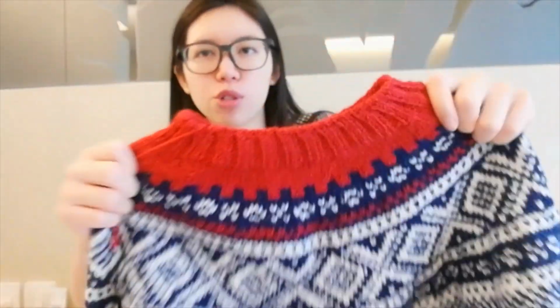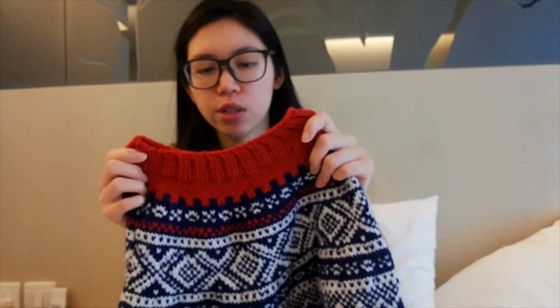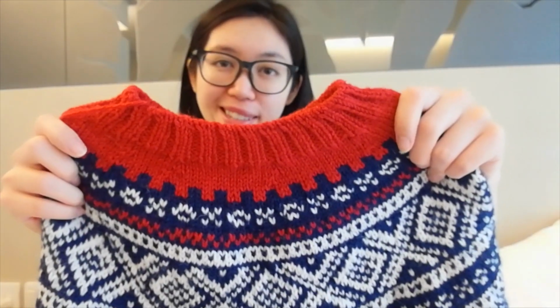So I like that, but it took me at least an hour to just do the bind-off for this neckline, probably because it was late at night, the light condition wasn't the best, and I was tired or whatever, so I was doing it quite slowly. No reason to rush as well, because I want to have beautiful finishing. But think about it, like 1 to 2 hours here, let's say 1.5 hours for this.